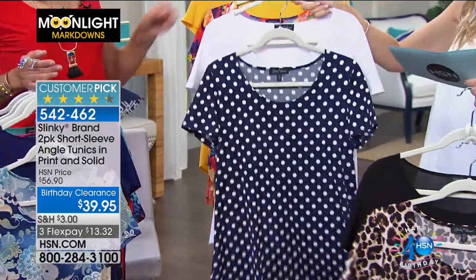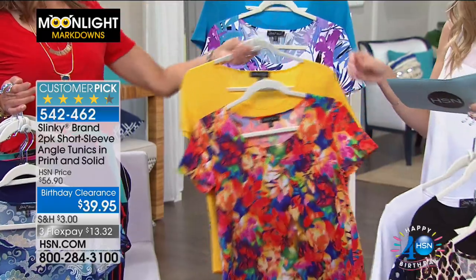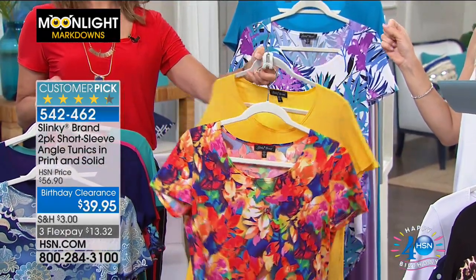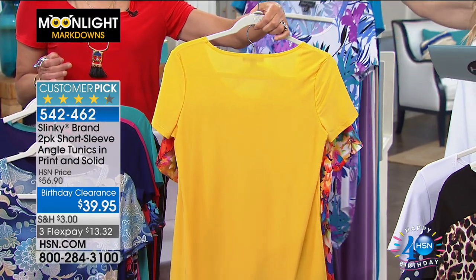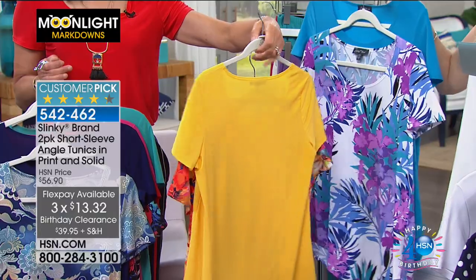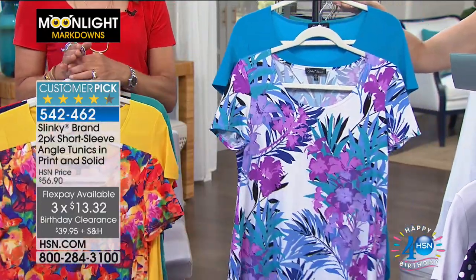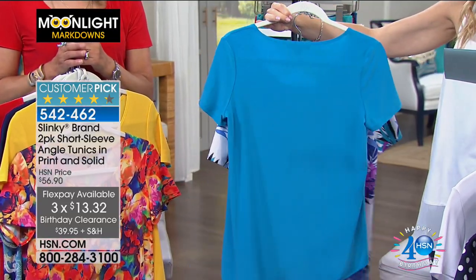Then we have it in our navy dot that comes with your white. You're getting both. Then we have it in floral multi and mango. Sorry, guys, I'm having to have them feed me the colors. It's definitely a sunny yellow color for that mango. Yeah, it's a bright, beautiful color. And then our last choice is going to be our purple floral, and then you're getting the solid pool blue.